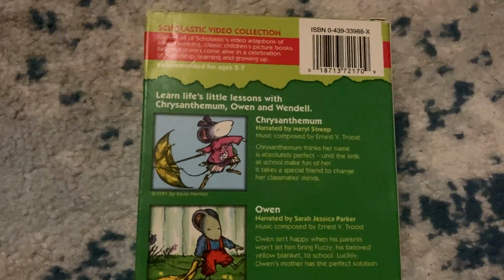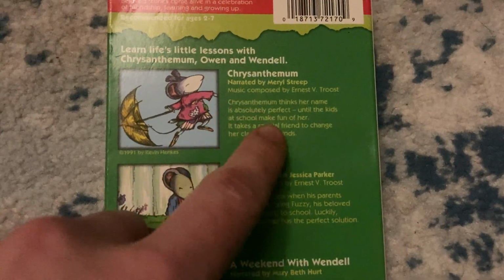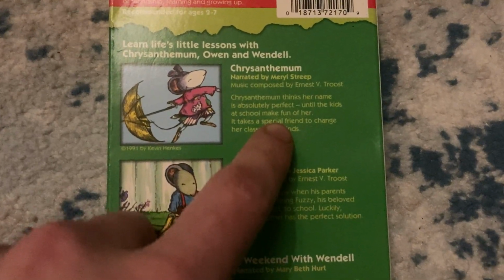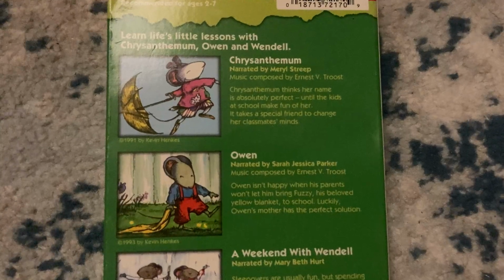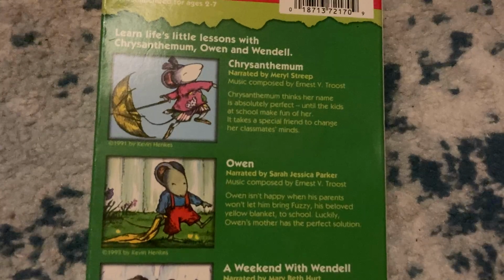It has Learn Little Lessons with Chrysanthemum, Owen, and Wemberly. Chrysanthemum thinks her name is absolutely perfect until the kids at school make fun of her, which is bullying. You should never do that at all. It takes a special friend to change her classmates' minds.